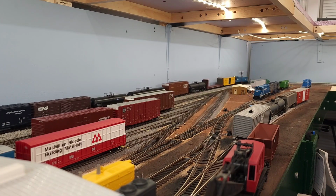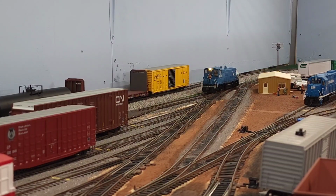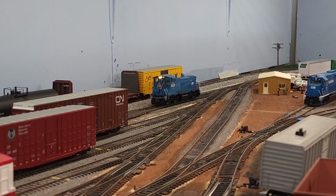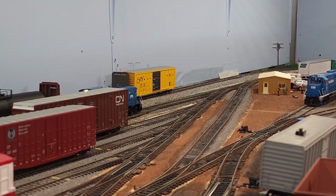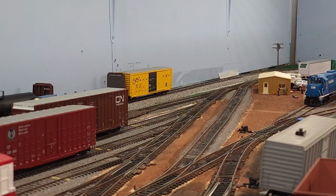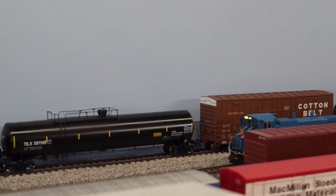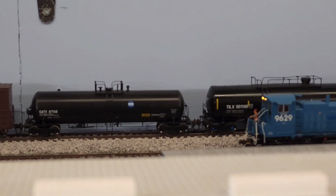Yes, Supervisor Cuddles, I hear you. Okay, 23K is continuing its journey west to New York. I believe Rochester, New York. And our yard crew is going to pick up all those incoming cars that need to get classified to their appropriate tracks.